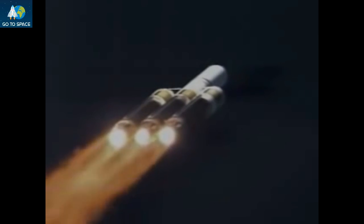This is Delta Launch Control at T plus 1 minute, 19 seconds. 1 minute, 21 seconds. We've obviously had a successful liftoff of the first Delta IV launch vehicle. All systems functioning as required. Max Q has just been passed.